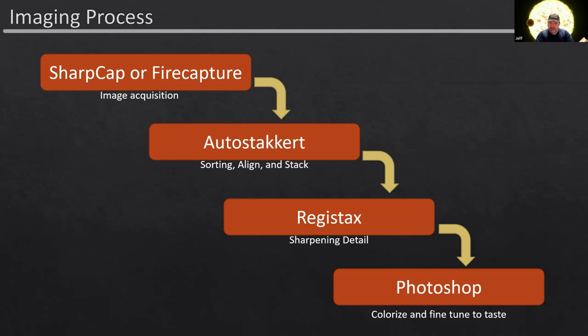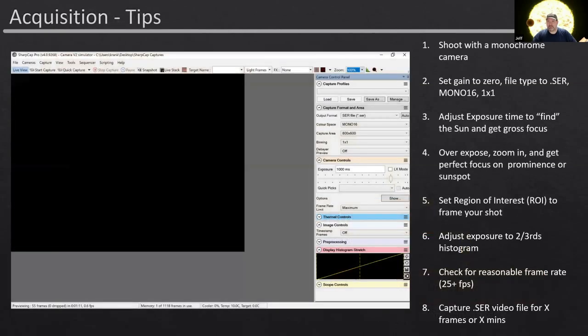And I demoed that technique in an earlier MAS workshop that we had a couple months ago. I have a link at the end of this presentation, and it's about an hour into that talk. It was Dennis, I think you gave a talk on something, and then I followed up at the very end with just a quick demo on how to do that. So I won't cover that here tonight, but you can certainly check out our previous videos about an hour into that video. I cover how I bring out the prominence detail without blowing out the surface of the sun. So that's the overall process.